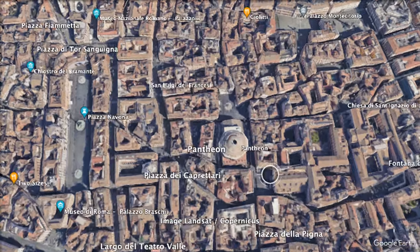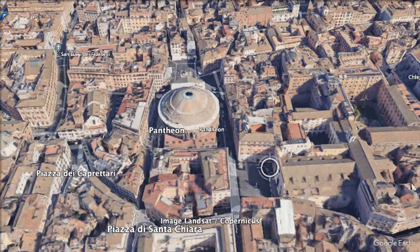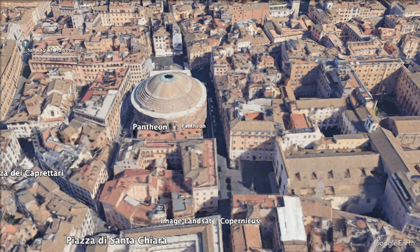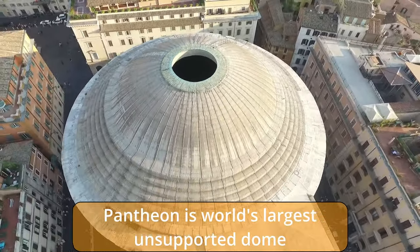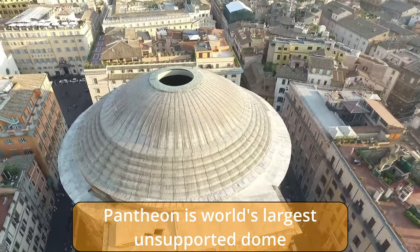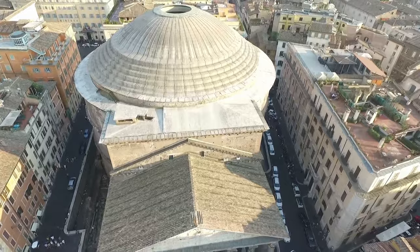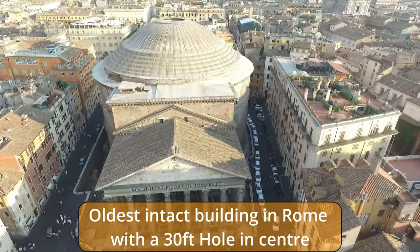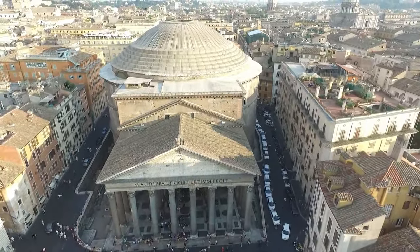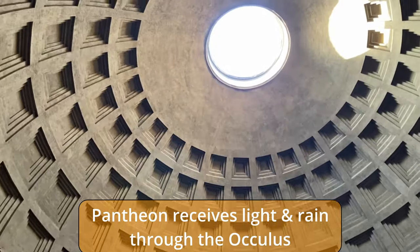Pantheon is one of the best preserved buildings of Rome. It was first built in 27 BC, reconstructed in about 125 AD. The cylindrical concrete dome is an astonishing piece of work of Roman architecture. The dome is larger than the dome of St. Peter's Basilica. Height of the building is equal to the diameter of the dome.